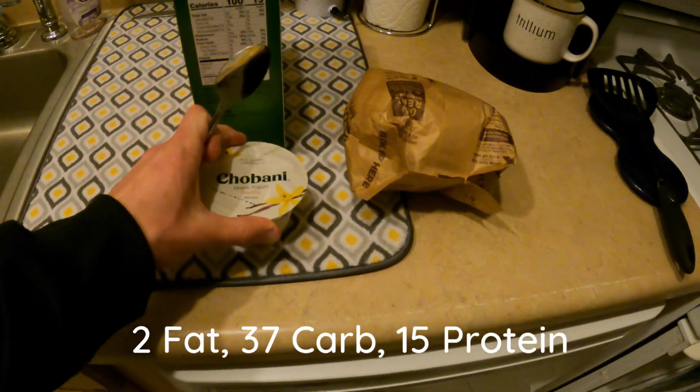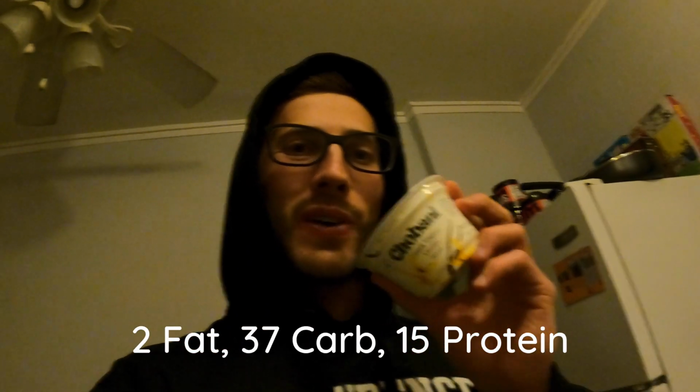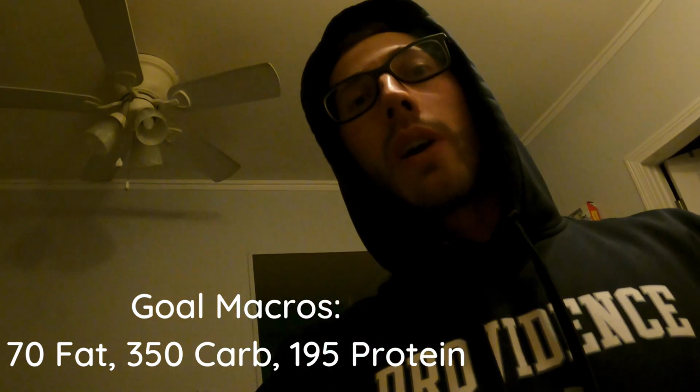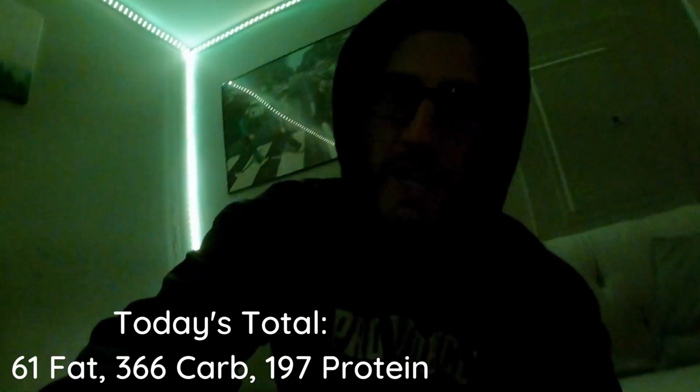Yes, another Greek yogurt. No, this is not a mistake. Yes, this is my 3rd Greek yogurt of the day. I love these things. They pack a punch in terms of protein. I say that all the time. No, not making you fat. Calories in versus calories out. Gonna grab all of my little snack and we're gonna head on over to the couch to round out the evening. So got my snack, heading over here to the couch, gonna be taking it easy.